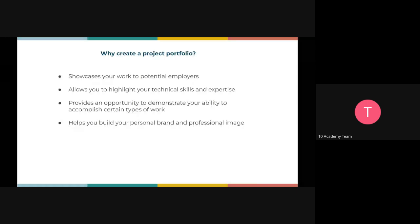Has anyone here used Google Sites before? Okay, so it's basically just a very simple way for you to whip up a small website in less than 5 or 10 minutes if you have the content ready.